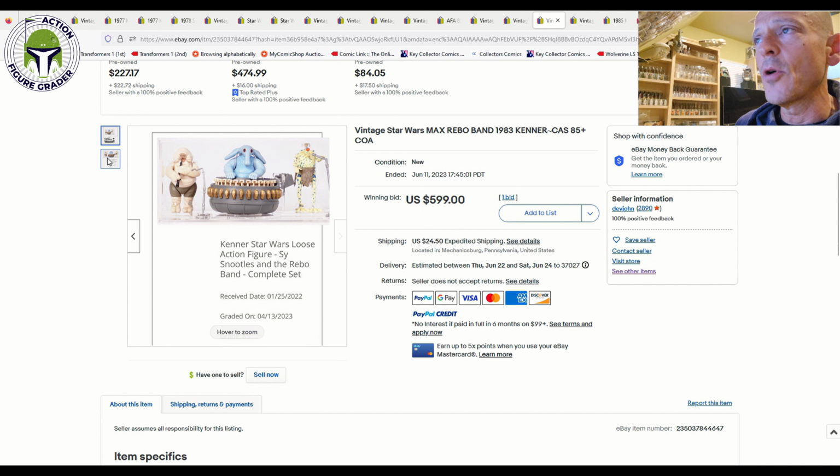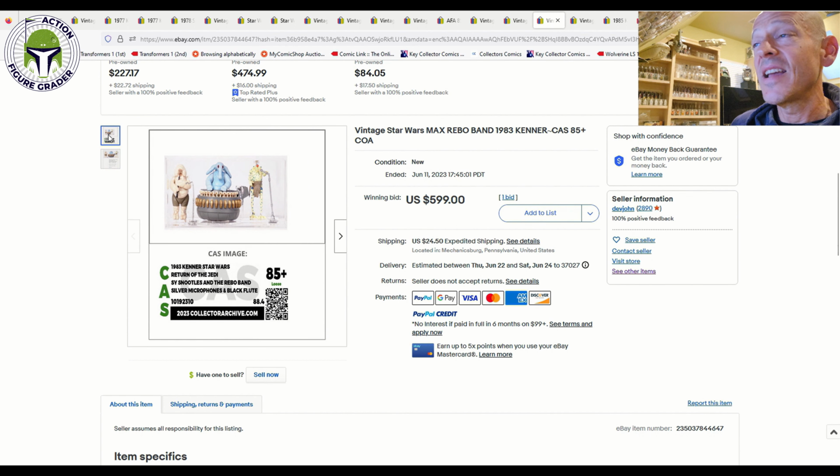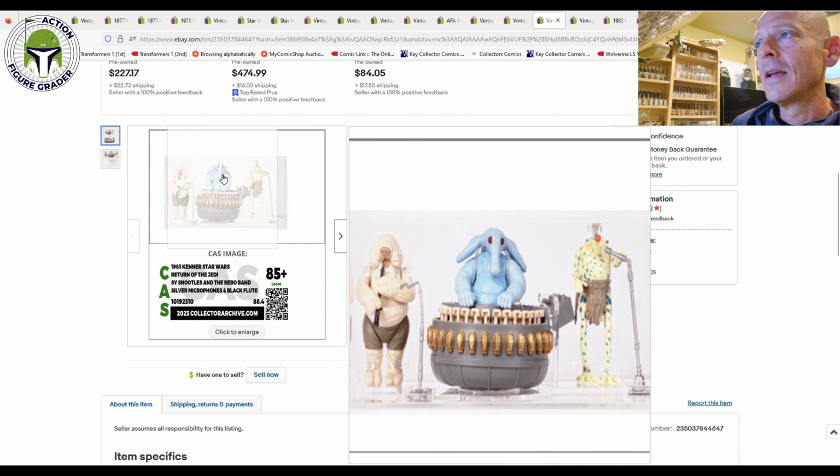Next up was a CAS 85% Sy Snootles and the Rebo Band, and I do think that CAS does the best job displaying the whole Cantina band loose graded like this. It just looks awesome inside the case. It looks like they're playing the music as they're encased in acrylic carbonite there, and I've got the Lily Letty example graded just like this, but a CAS 85 plus is tough to get.